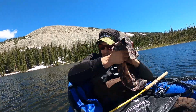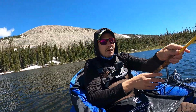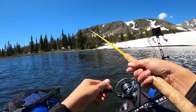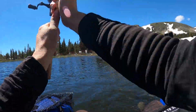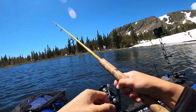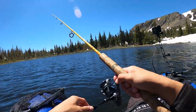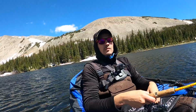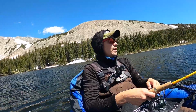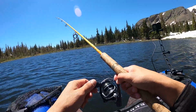That's two. They're not on fire, that's for sure. I'm sure they don't like this wind and this high pressure that's coming through. But we'll make do. Ooh, that was a bite, I think. Felt like a bite. Feel like weeds.